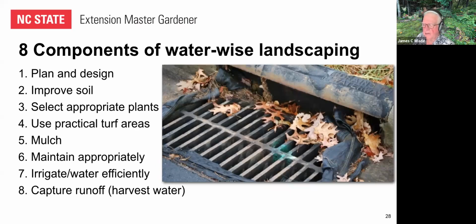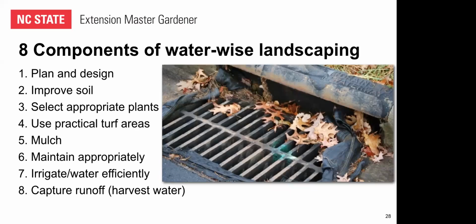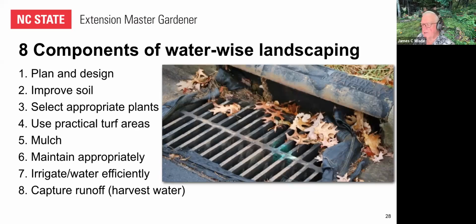Part of this is an attempt to look at water in a holistic way, and then to use that way to reduce the amount of purchased water or a precious amount of water that you might have. So you can see this list here. We're going to go through each of these, some of them quickly, and we will try to provide as much detail as we can. Let's understand that you're going to get this slide set, and this is being recorded, so it'll be available to you, and you can see the details of some of these things.